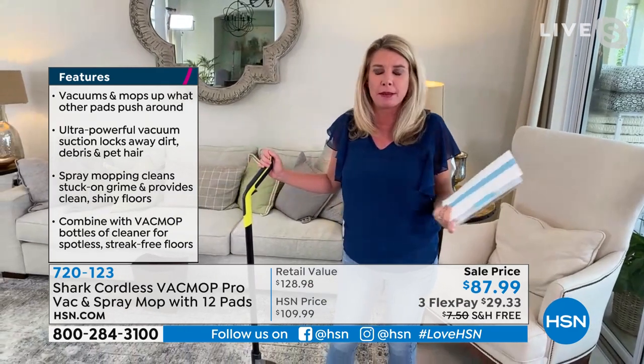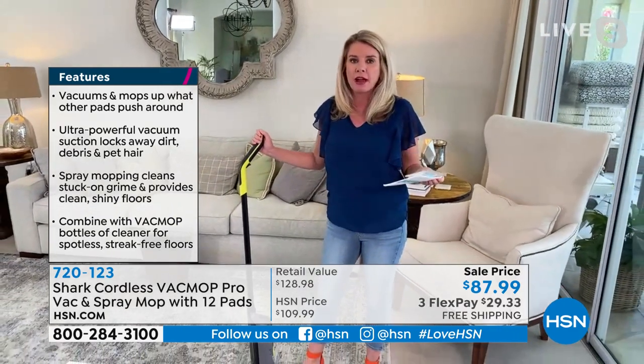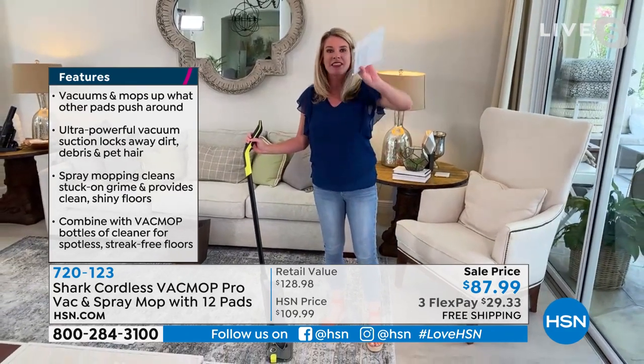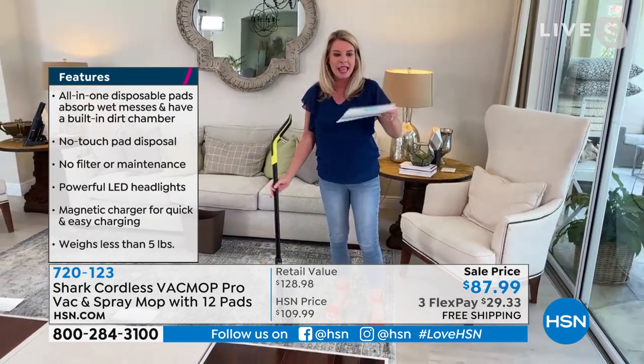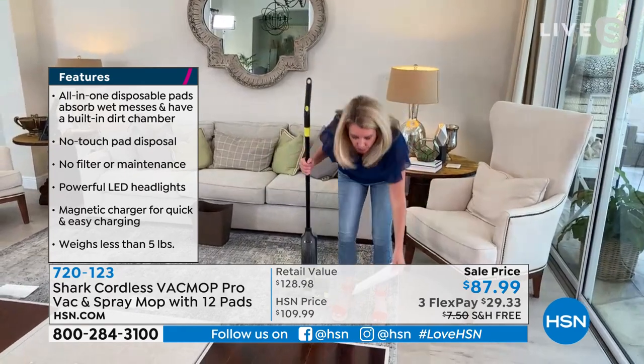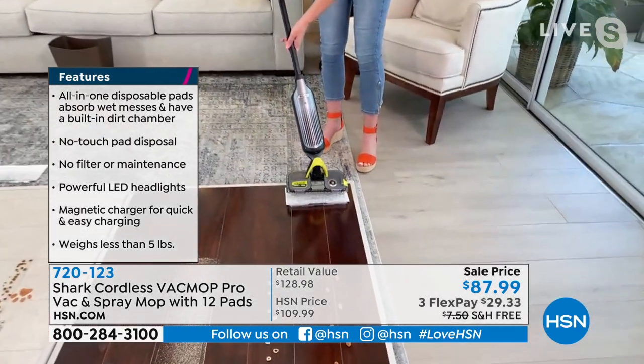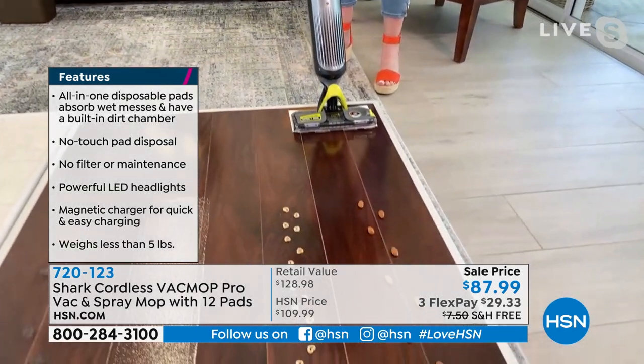So you don't ever have to worry about a brush roll. You don't ever have to worry about cleaning out a dustbin. You don't have to worry about any of that stuff. This is gonna hold onto those messes and allow you to clean from room to room to room. So let's go ahead and prove that power of Shark. That's what we love so much.